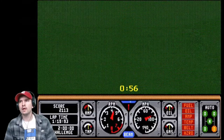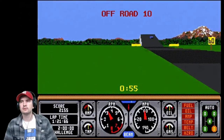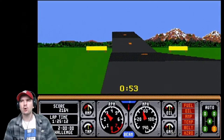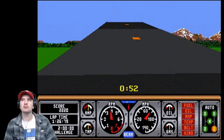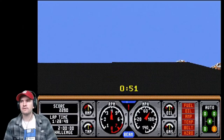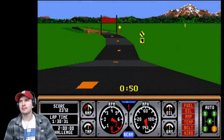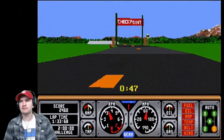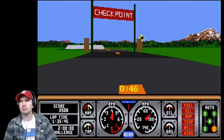I think I'm going the wrong way. Right, now I'm confused. Am I going the wrong way? No, I've actually run it twice. There we go, now I'm showing off. Okay, 50 seconds. There we go, there's the checkpoint. This is the first time I've done the bridge and the loop-de-loop and reached the checkpoint without crashing.